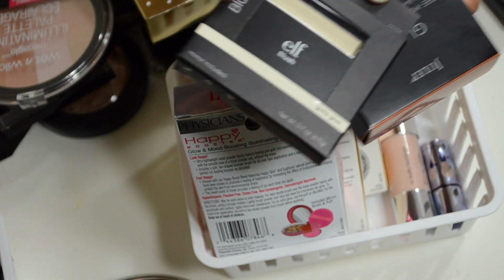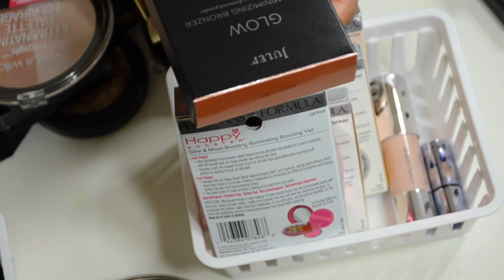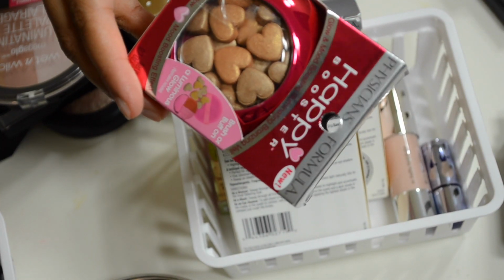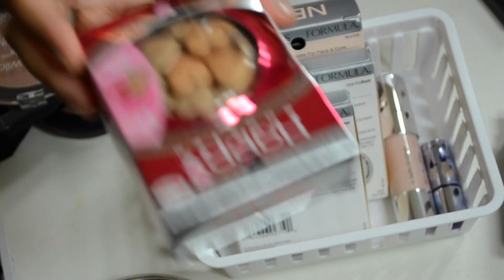So this one is e.l.f. Got a Glow blush, and it's a dupe for NARS Albatross. This is Julep's Glow Pore Minimizing Bronzer. I have a ton of bronzers, so I will not need this one. This one is Happy Booster, the heart ones from Physicians Formula. I'm going to keep this. I don't know, I like this, so I'm going to keep this one.